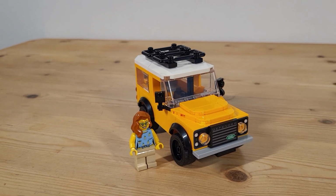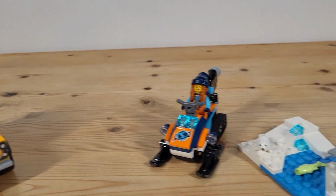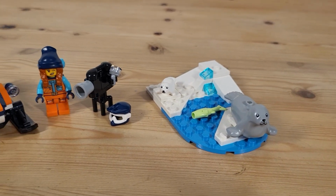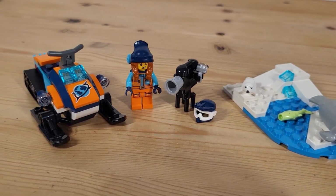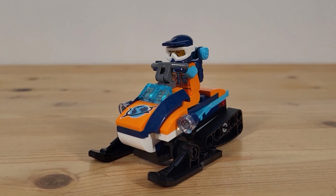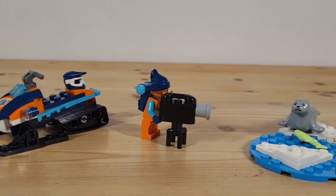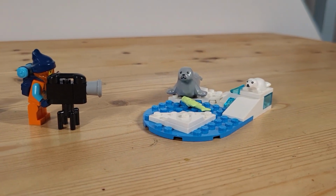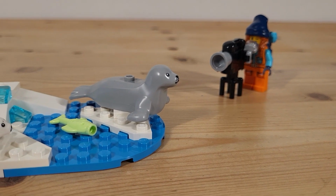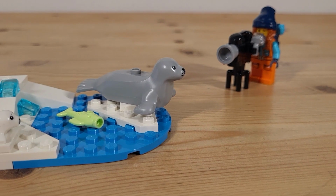And now on to the smallest set on this list, the Arctic Explorer Snowmobile. Sometimes it really is the simple things in life that are the best, and this little snowmobile ticks all the boxes for me, especially when it comes to nostalgia. As a kid, I loved the Arctic sets from the city theme, but as an adult, I've always spent more time with other themes. I really liked the look of the Explorer sets this year, so I thought what better time to scratch that nostalgic itch than now.